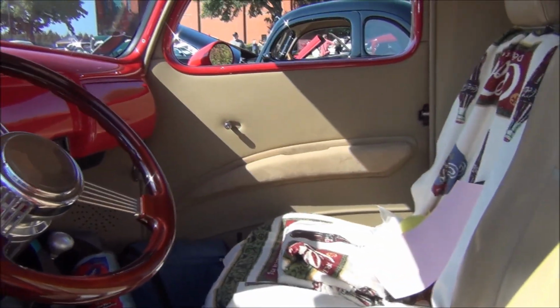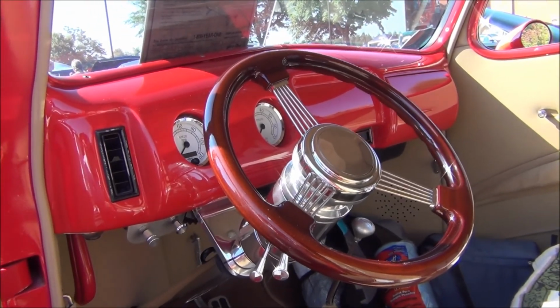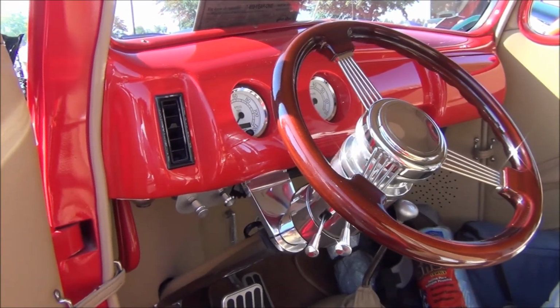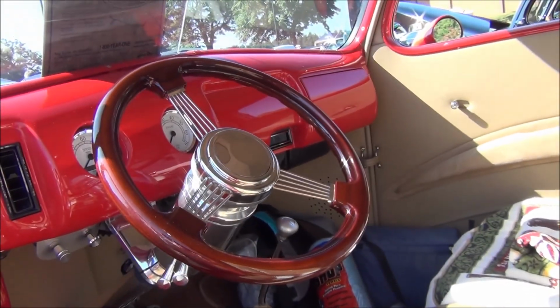Wow. Now, is that the original dash that came in this thing? No, that's a 44 dash. Me and Tommy Bardet took the ashtrays out and put vents there for the air conditioning and heat. I didn't want the flat dash on the 37. I wanted something different.